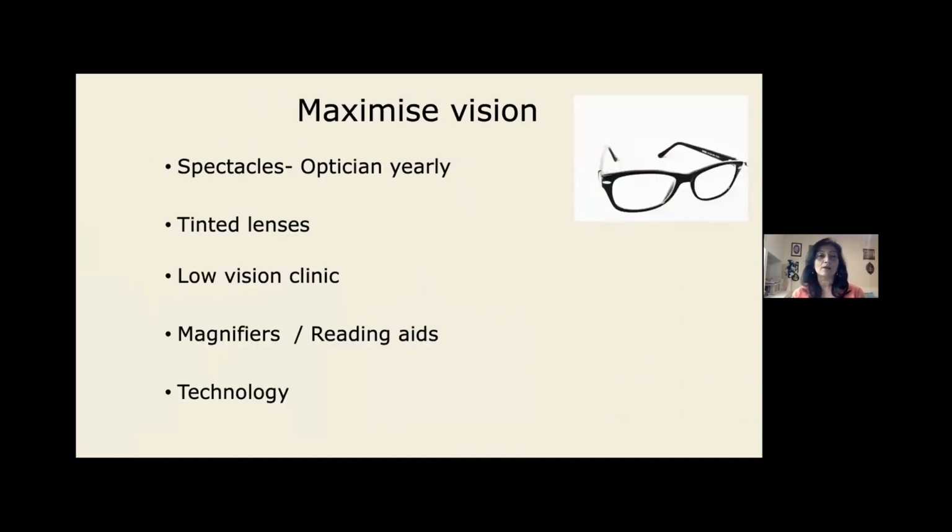So in summary, the main thing is to maximize the vision with what we have, to see the optician at least once a year, try tinted lenses and maybe combine it with polarized lenses. Attend a low vision clinic, and if you haven't done that before, you can ask the GP to refer you to the hospital ophthalmologist, who can then get you into the low vision clinic, and then trial different magnifiers, reading aids, and then make the most of technology, which I think I can learn a lot from you as well.